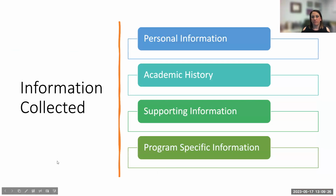So what kind of information is collected in this centralized application system? The application, when you open it, is divided into 4 different quadrants, and each quadrant collects a different kind of information. 3 out of those 4 quadrants will collect information that's shared with every one of the schools that you apply to. That 4th quadrant, the program specific quadrant, will collect information pertinent to just the schools that you apply to. So each school may require something different in that section, and I'll explain that more in a few minutes.